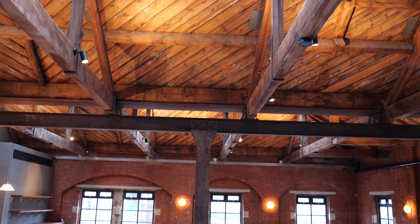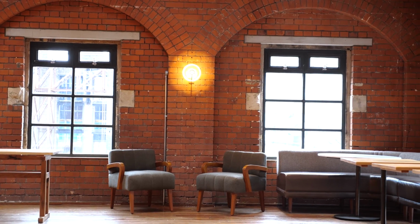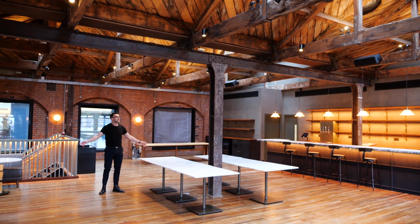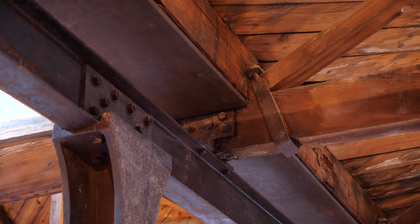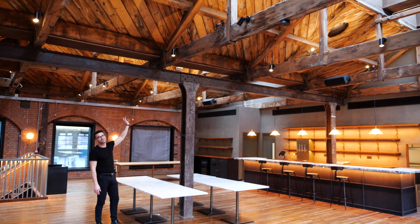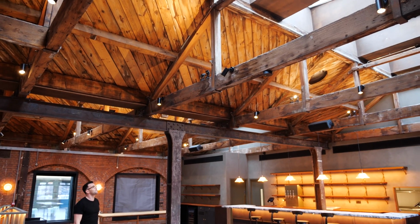It's got the most amazing crystal windows surrounding the space and the beautiful roof lights above that really just flood this space with light. The flooring they've just put in is reclaimed from an old gym floor. It's quite beautiful. The columns here are original, obviously, and they're in this amazing wrought iron, and the timber structure above, original from the 1890s, has survived all this time.